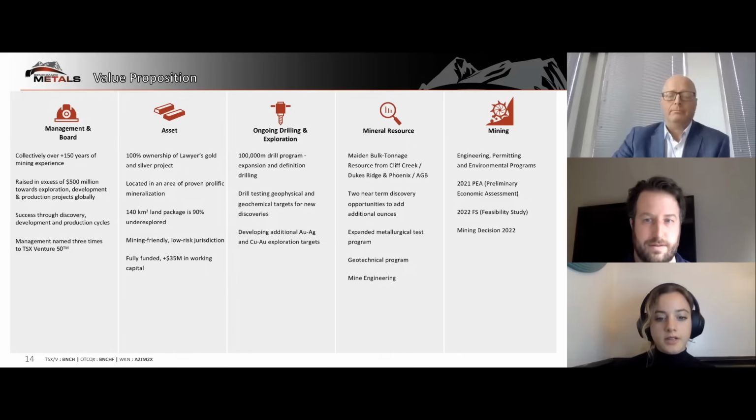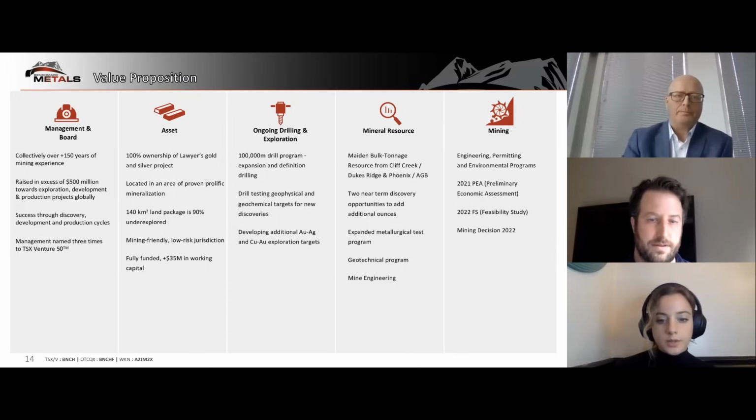Ken is asking, are these various zones and targets within truckable distance to the central mill or operation?